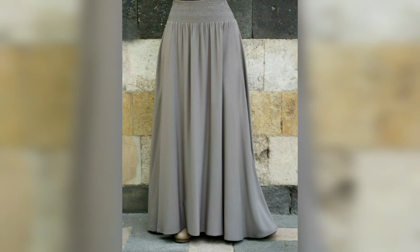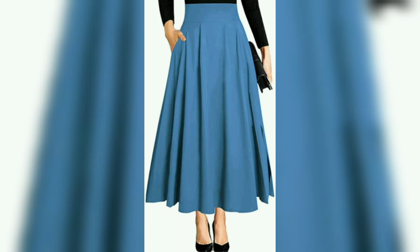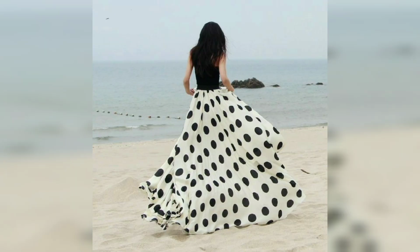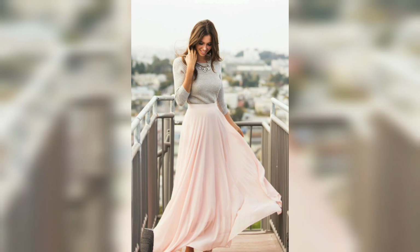Long maxi, and this one is a very beautiful maxi skirt. So this one is very beautiful in blue and many colors, red, blue and white. This looks very awesome.